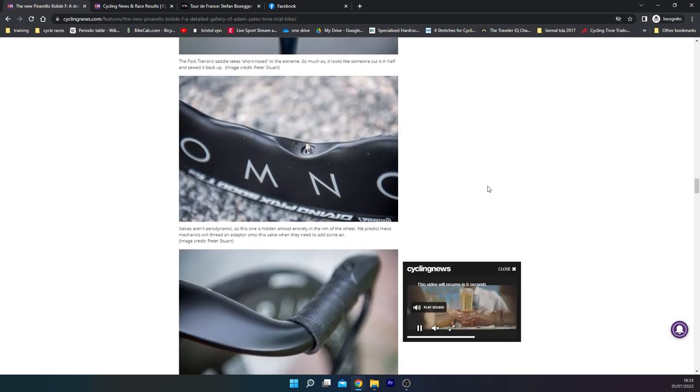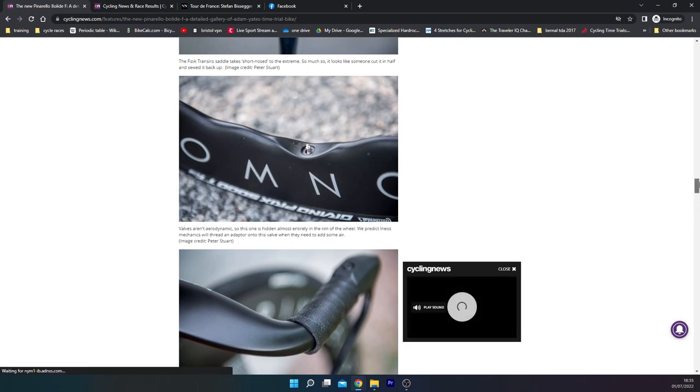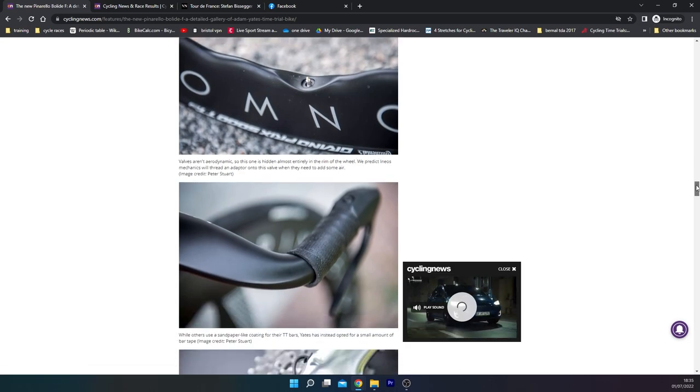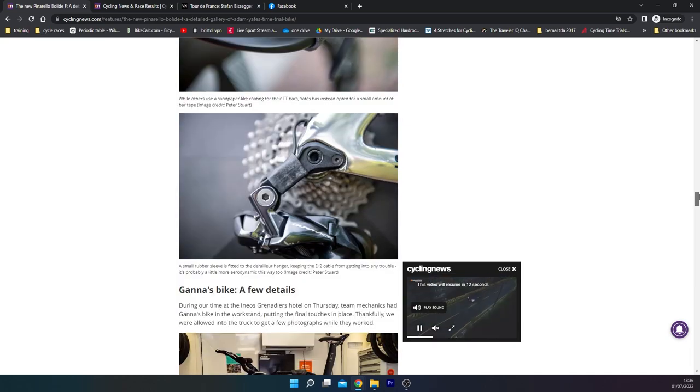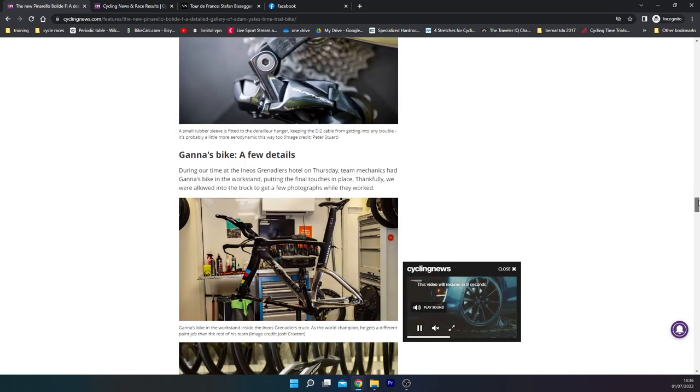This is very neat. Look how small that valve is. I've never seen anything like it before. Like, that must be a custom valve extender or something. Again, not tubeless though. Interesting. I thought it probably would be. Correct me if I'm wrong. I don't think it is tubeless, because you'd expect to see the valve here unless it's an interesting thing. Direct mount hanger, that is a classic.